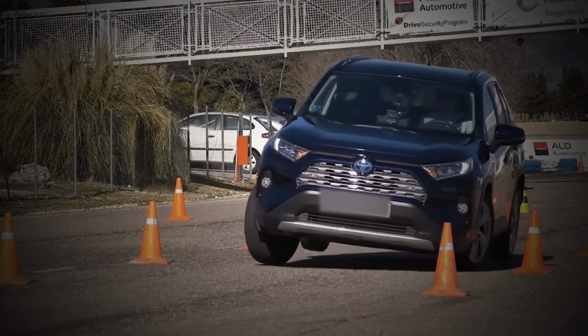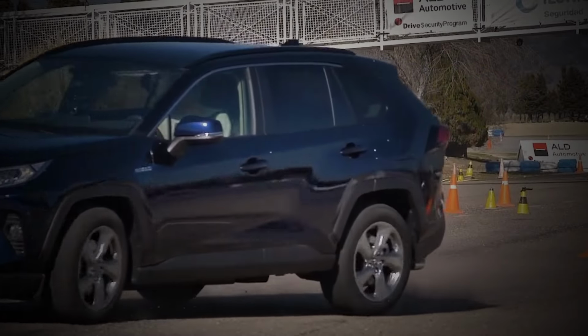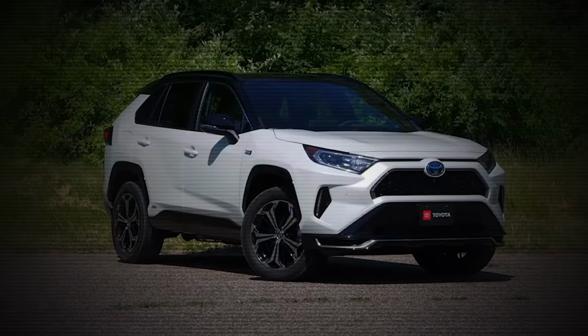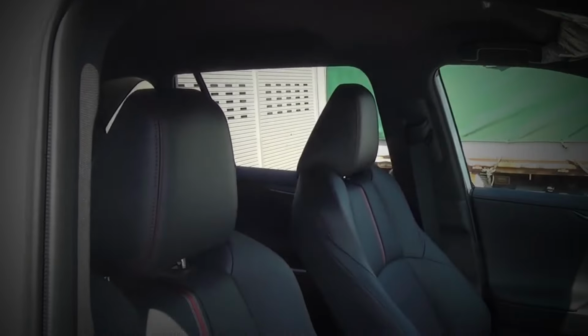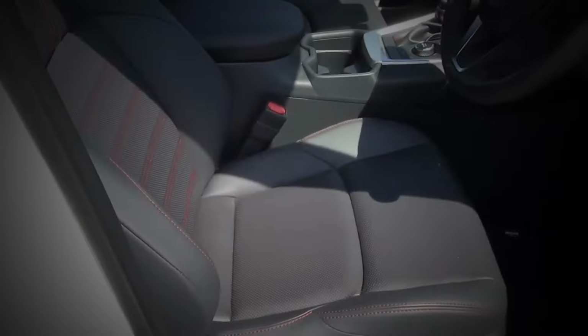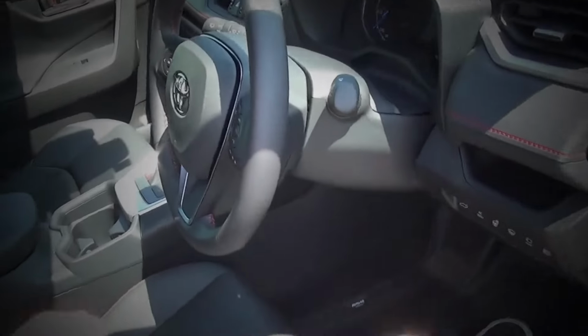And that's what made this failure so concerning. This wasn't a 20-year-old pickup or a basic economy car. It was a plug-in hybrid SUV packed with sensors, computers, and driver aids. Yet, in a single emergency maneuver, it forgot the basics: staying upright and under control.